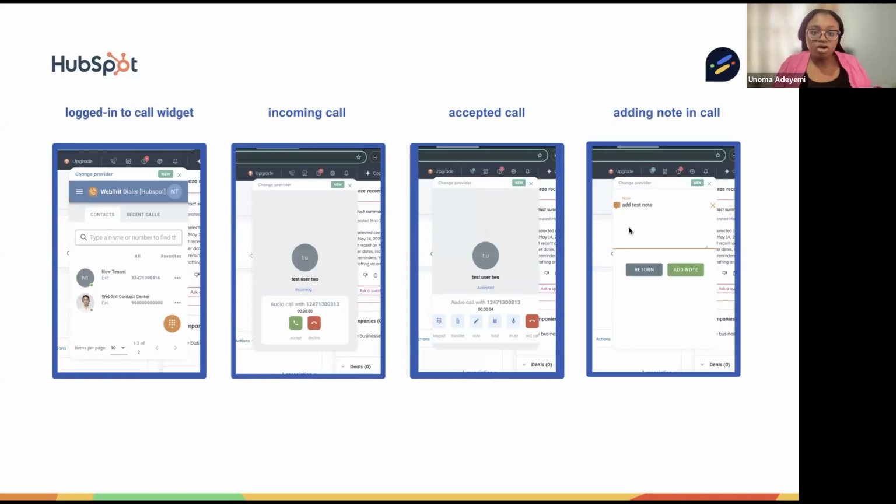And of course, all the calls are recorded, and you can have access to those conversations on HubSpot, right? So we have solved that problem, and this is what you get. So this is what your business customers get when you create this widget for them, right?